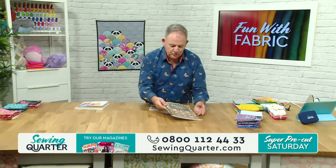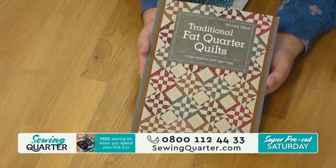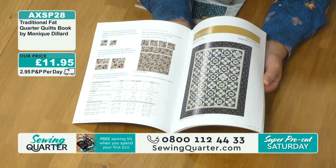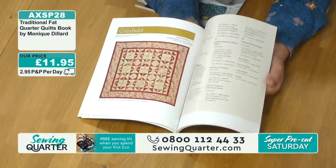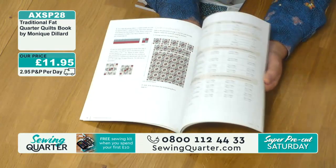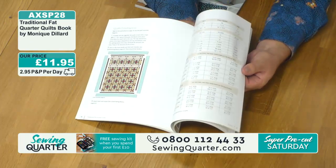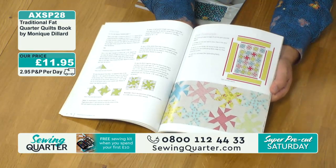Then we've got this one here. Traditional Fat Quarter Quilts. It's a lovely book. Now, like it says on the cover, traditional quilts. Really, really lovely. I was going to say, if you go to the Festival of Quilts, there are hundreds and hundreds of quilts just hanging. You imagine these to be like wall hangings almost, don't you? But traditional colours. Could use any of our Fat Quarters, really, to do any of these. Look. But you see what I mean about the traditional styles. But look at the information. Every bit of information you need there. Excuse me. The layout.